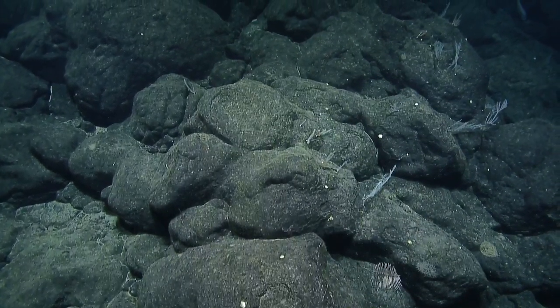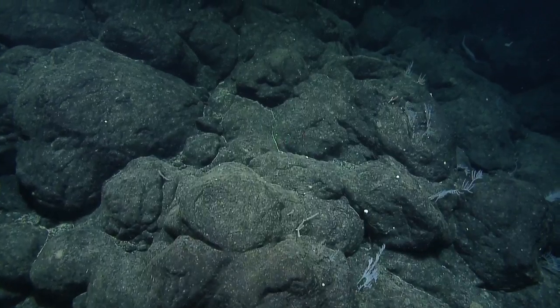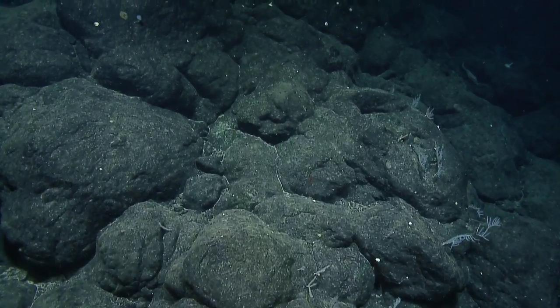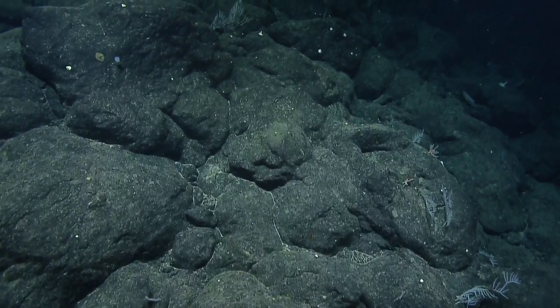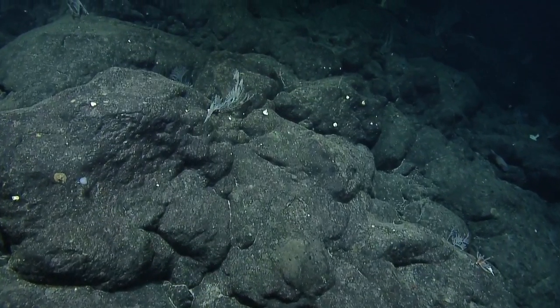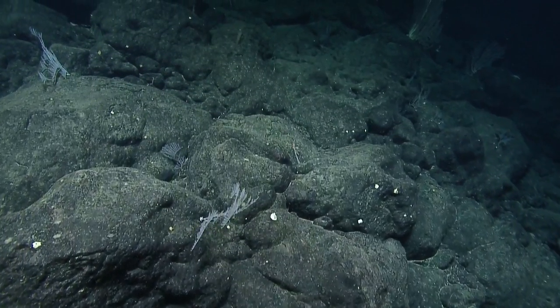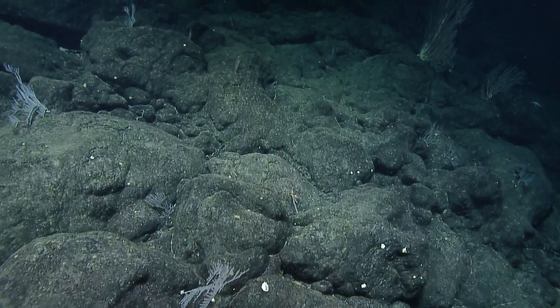And that type of lava flow is really effective at building tall structures. So on this wall, you can see some of the pillows have broken off, so there's some material that's landslided, if you will, off the side. But this ridge that we're on is probably made of pillows, which have a propensity to build pretty tall structures in the sea.